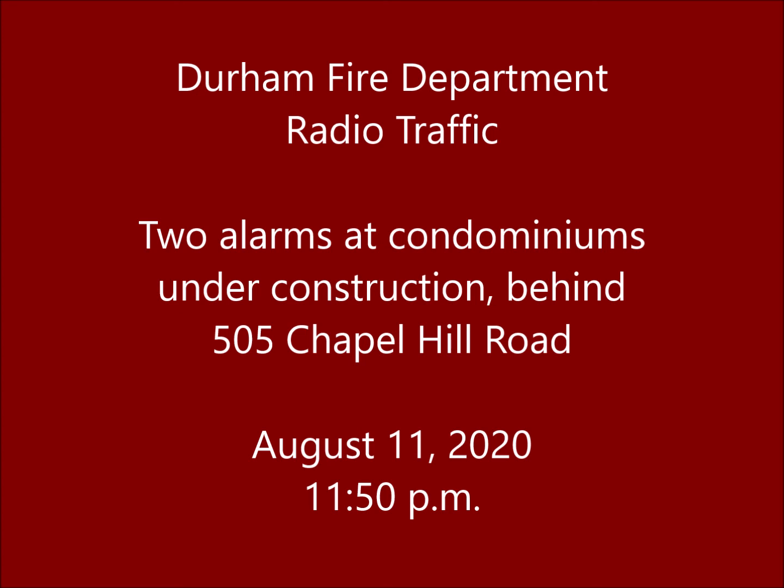Communications from engine 15. Command from Charlie side. Go for command. Ladder 3 is moving into position to do the same process on the backside. We're going to have to either send someone in a ladder or interior to check on that one apartment on the Alpha Delta side. Command copy.